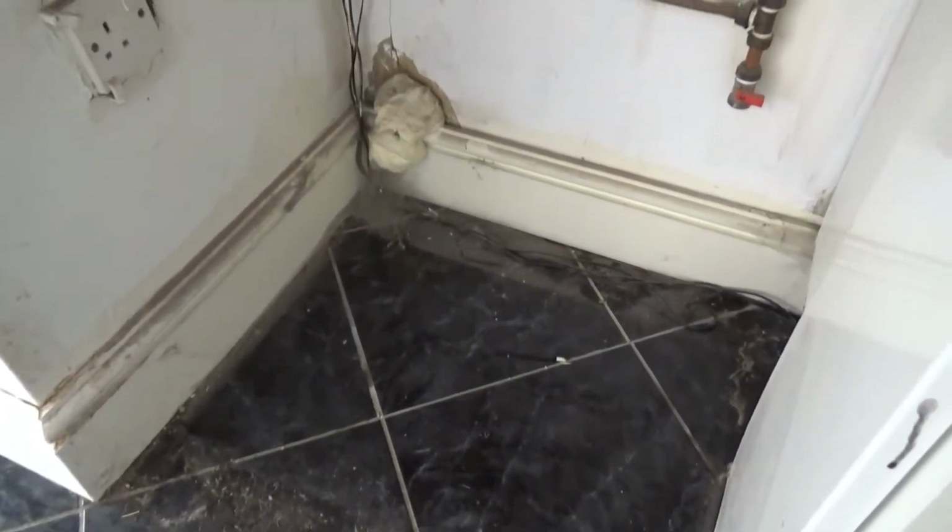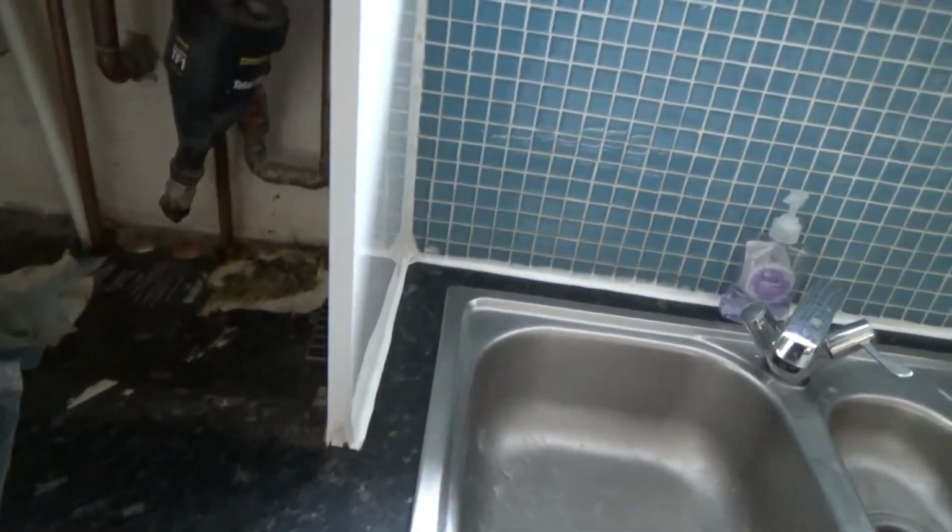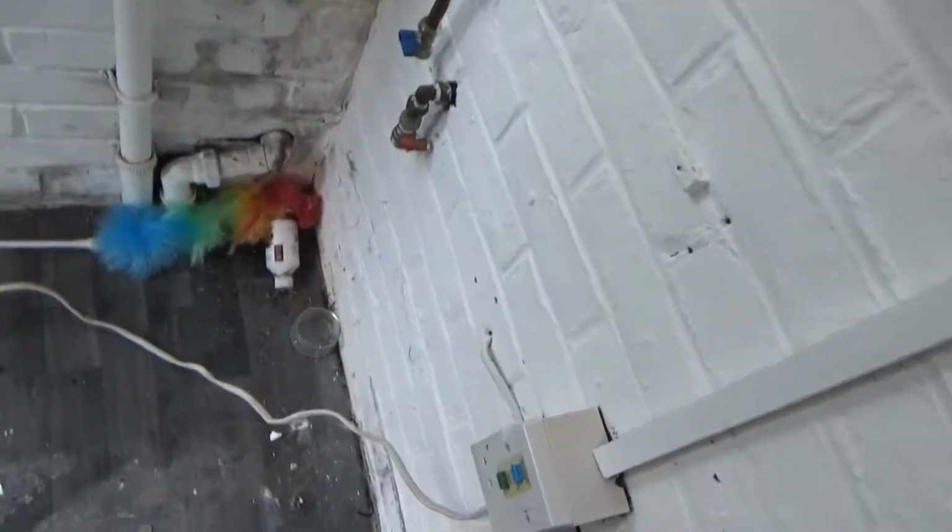Cupboard space in this kitchen. Interesting. That must have been where the washing machine was. Dog biscuits. Cobwebs. Sand there will get done. Black mould in the corner. Drain there.